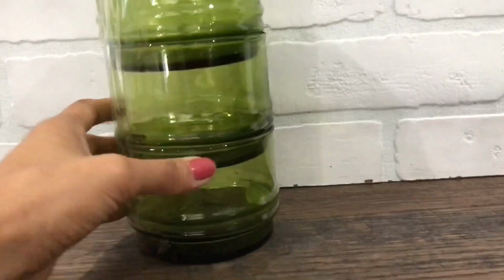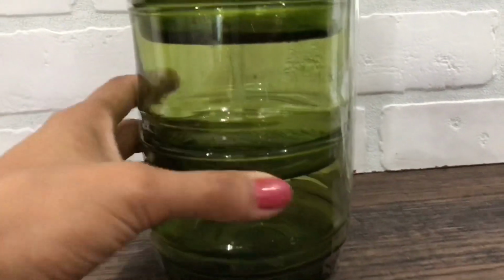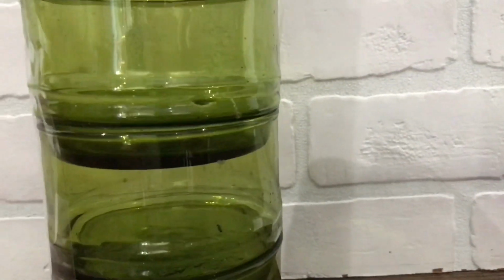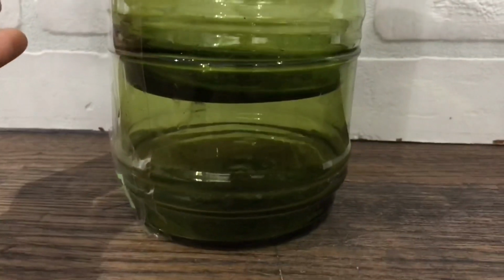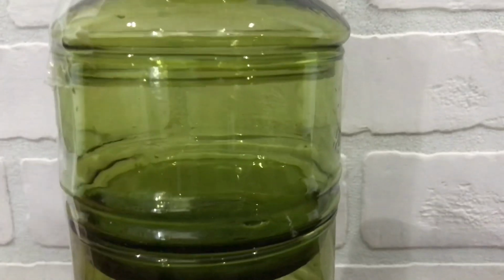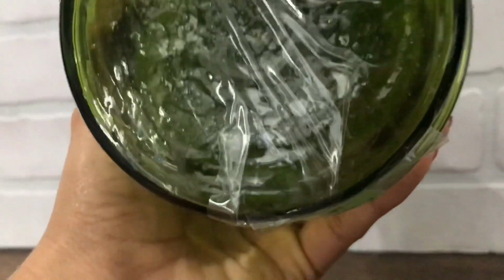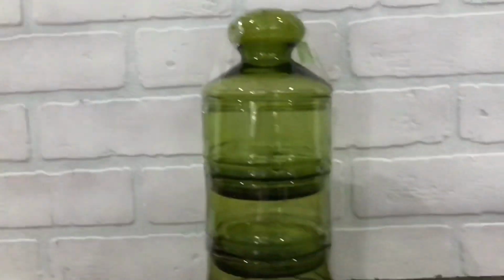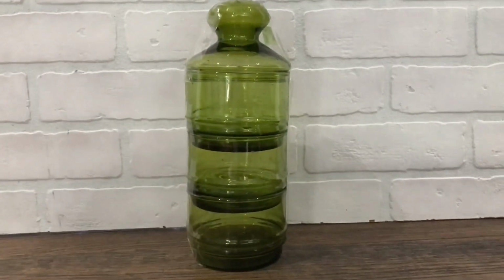It is not broken. You can tell it is handmade because it is very wonky. Like, none of the lines are completely perfect. None of it sits perfectly into each other. It is just a gorgeous, naturally imperfect piece. I love it. I'm just not sure who the maker is or what or when it was made, but I'm in love with it. I think it's gorgeous.